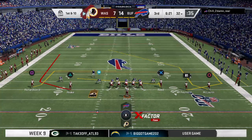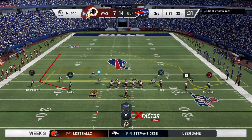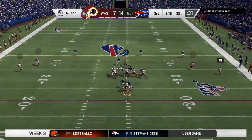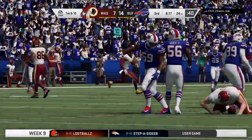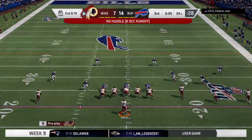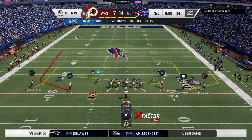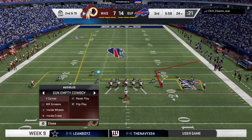Out there ready for this next drive, the Redskins offense. We have not seen much on offense here from either side these last few drives. And they take him down. The Bills get to him. And they need to work to at least get some of this yardage back after the sack. 2nd and 19.